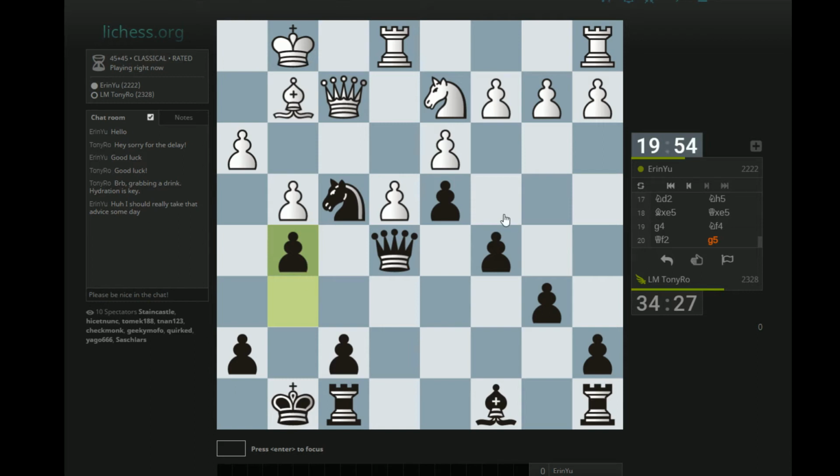I mean, even on next move, let's say he plays something really slow like a4, maybe actually h5 is the move. I didn't think about this until now. I thought about h5 a couple moves ago, but then I sort of forgot about it a little bit. But I think h5 maybe even here would be quite good. Yeah, okay.